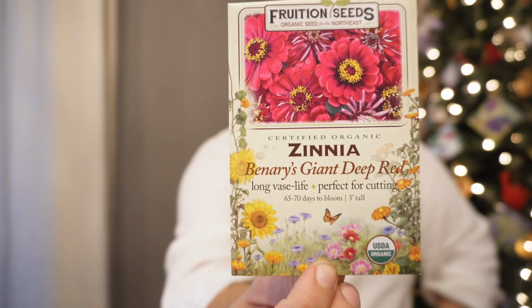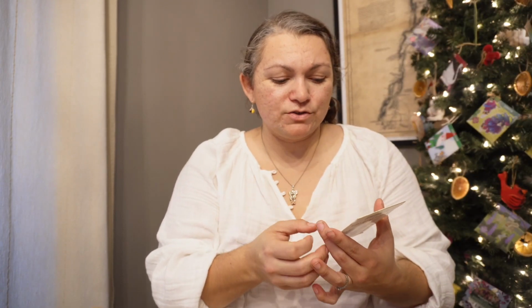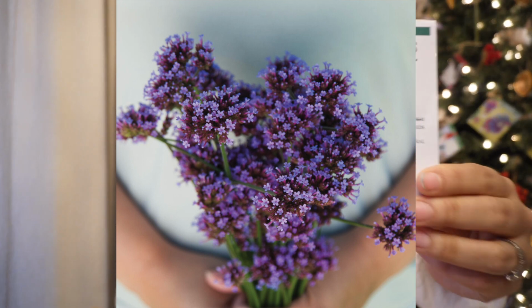I'll have to look. But I want to see if this is more red because I wanted more of a red one. Although it does look pink in the picture too. I don't know. We'll have to find out. This is Verbena bonariensis, and if you saw that vlog, you will also have seen this featured in there.